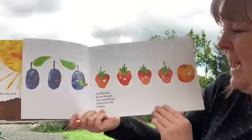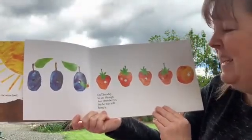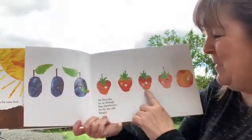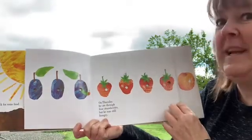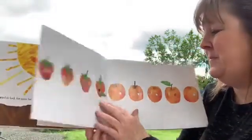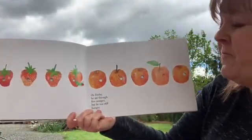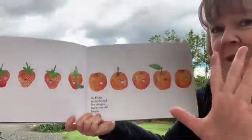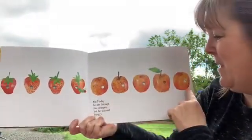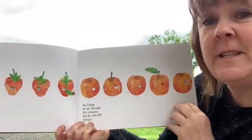On Thursday, can you guess what he ate through? He ate through 4 strawberries. 1, 2, 3, 4. But guess what? He was still hungry. On Friday, he ate through 5 oranges. Can you show me 5 on your hand? Let's count. 1, 2, 3, 4, 5. But believe it or not, he was still hungry.